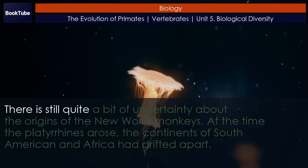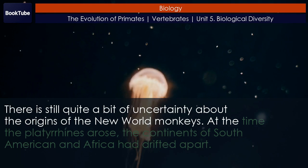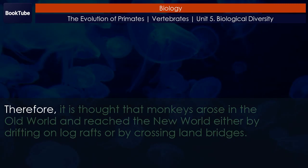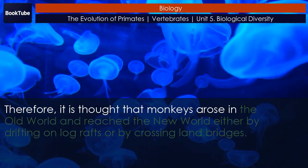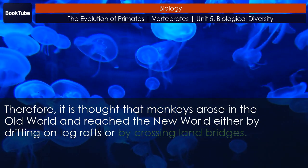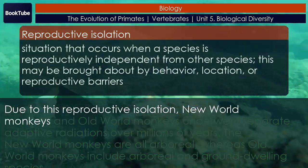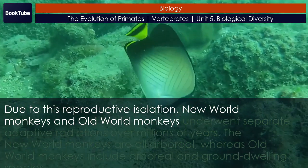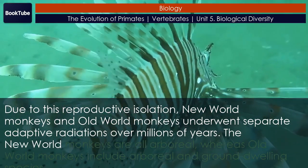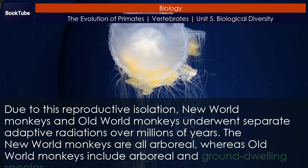There is still quite a bit of uncertainty about the origins of the New World monkeys. At the time the catarrhines arose, the continents of South America and Africa had drifted apart. Therefore, it is thought that monkeys arose in the Old World and reached the New World either by drifting on log rafts or by crossing land bridges. Due to this reproductive isolation, New World monkeys and Old World monkeys underwent separate adaptive radiations over millions of years. The New World monkeys are all arboreal, whereas Old World monkeys include arboreal and ground-dwelling species.